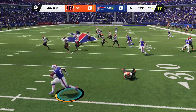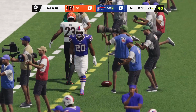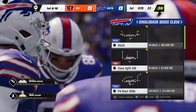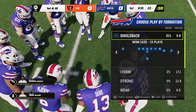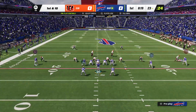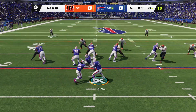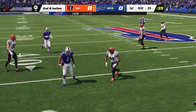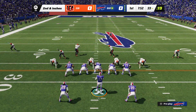It's taken to the 26. It's a 40-yard punt, but they lose yardage on the return. And the Bills will take over the football with a 1st and 10. Allen and the Bills now with a 1st and 10 at their own 23. Off play action. Allen. Isaiah McKenzie hauling it in. And that's good for a pickup of 10 yards. And they'll be left with a 2nd and about a foot.